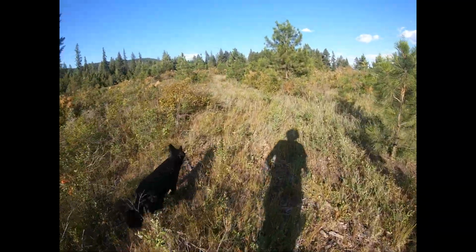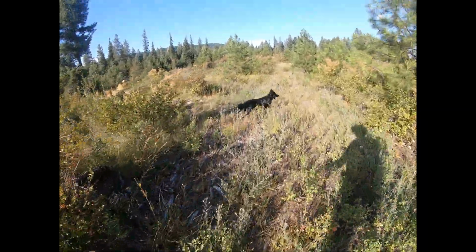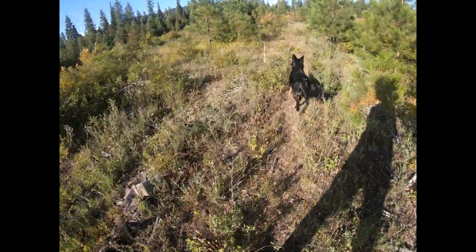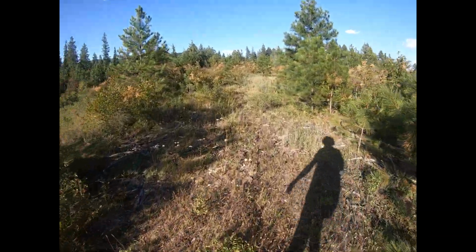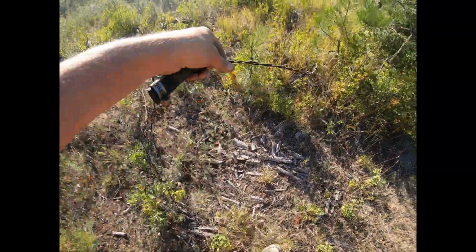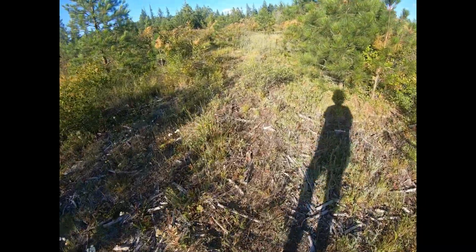And this logging road here goes over to what would be the northeast corner of the property. You know, there's always a lot of discussion about, ooh, wow, look at that, guys, barbed wire in the middle of nowhere. There's always a lot of discussion.